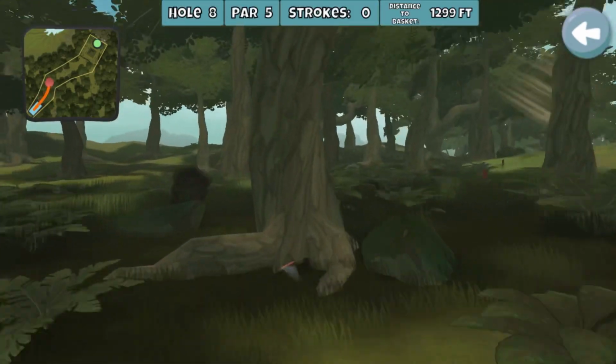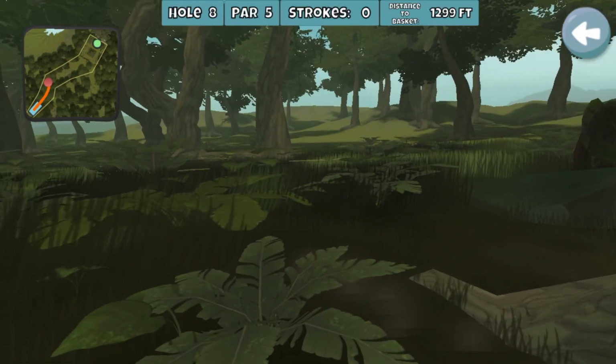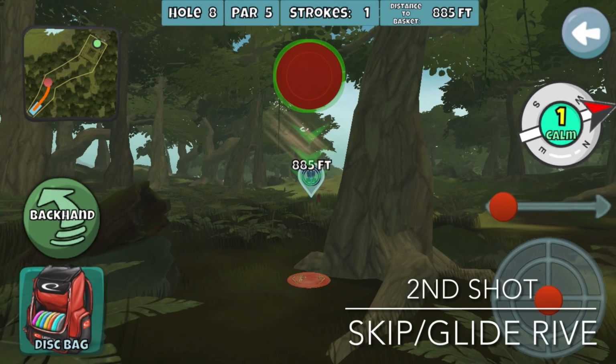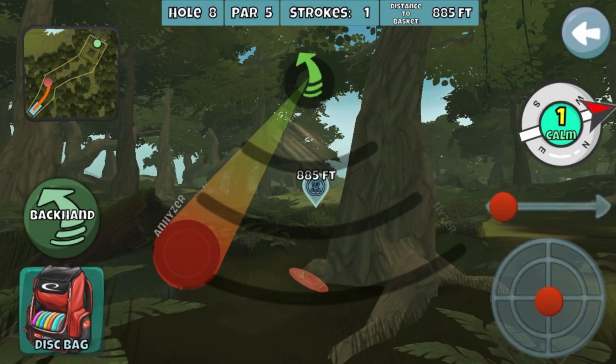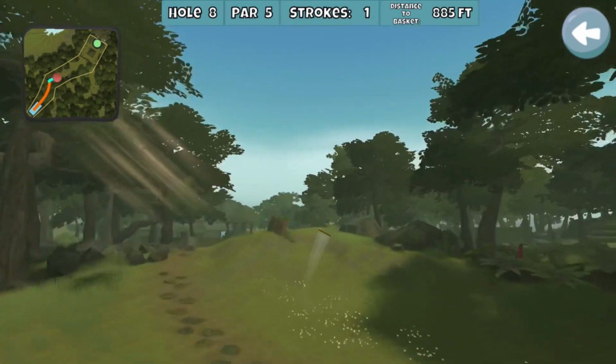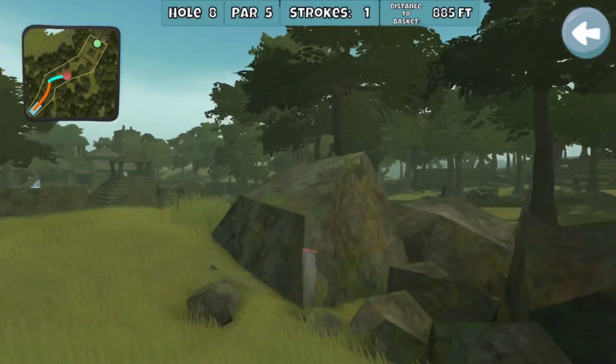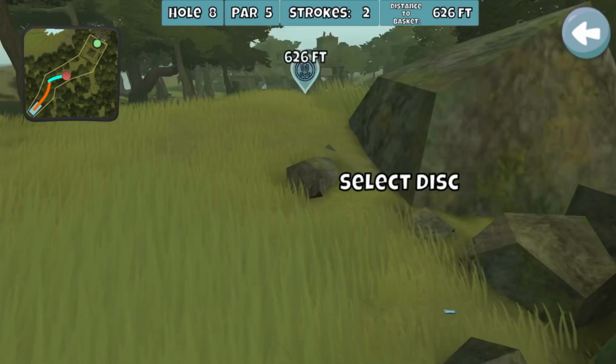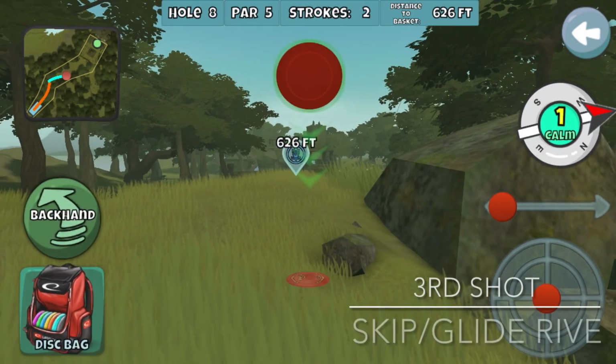And then hole 8, this is one I've discussed. I like the hole, but God, it has some annoying stuff in it. You know, lots of roots. I mean, it's really position golf. So I played for distance, the glide skip or skip glide rive, and it gave me a decent shot. And then my second shot was just not good. I tried to turn it over and get it to kind of flex over the top of that hill, and that was not good. So now I'm way out.